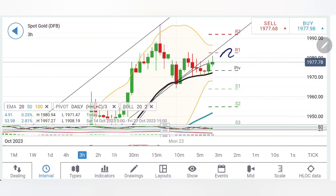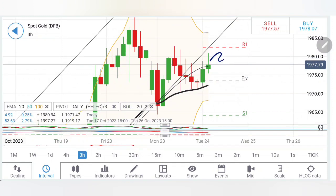So yes, a reversal sign and a couple of green candles, but at the same time one must note that despite being bullish here, the bullishness is not seen, as prices are still shying away from this zone at 1980-82. We have to watch out how it behaves around these levels.